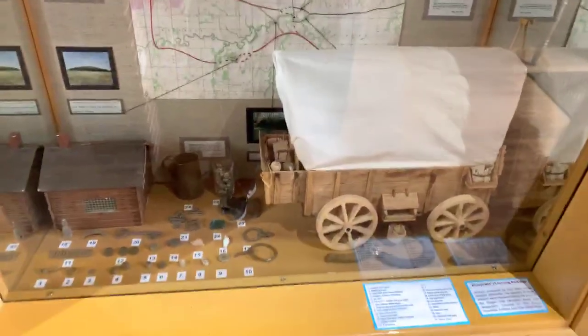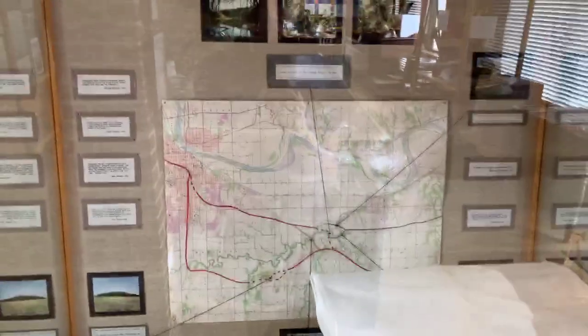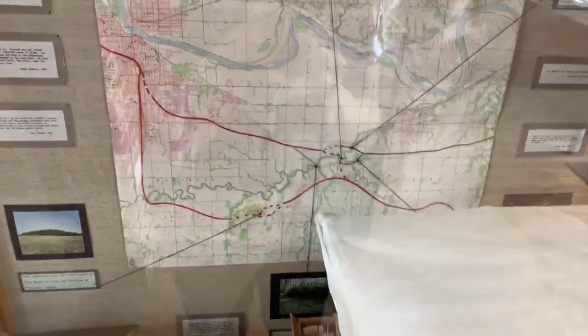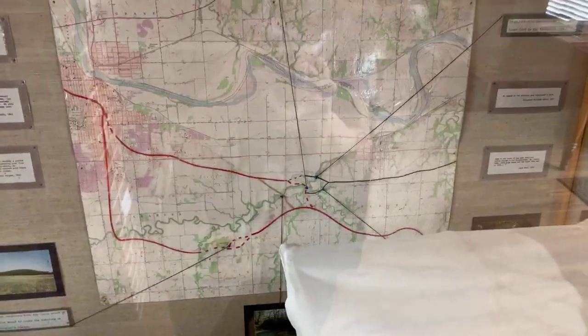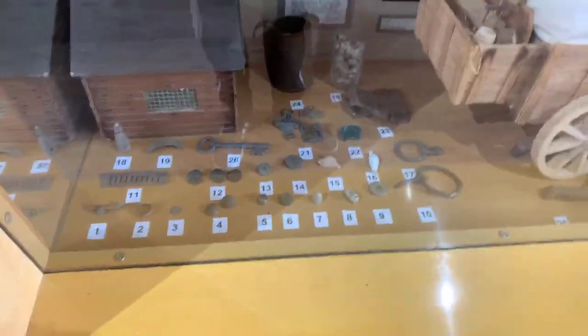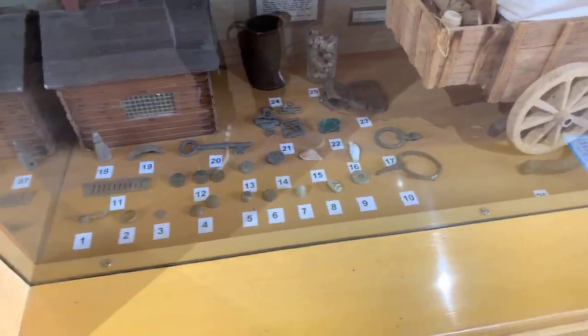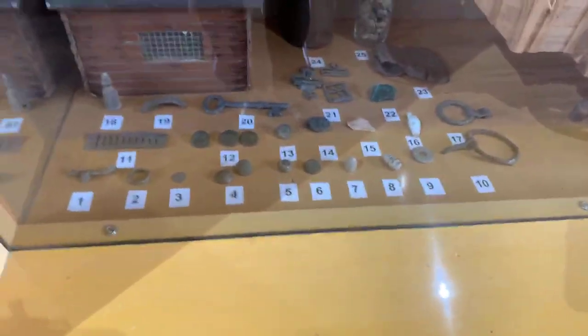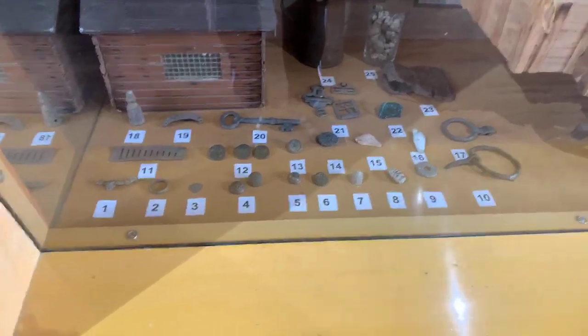This is a display case that was originally at the Watkins Museum. And it shows a map of the Blue Jacket Ford of the Oregon Trail over the Wakarusa River. You can see the map of it right there. And these items were actually dug up at that crossing by a local metal detector enthusiast, and he was nice enough to loan them to our museum, and they're on display here. So a lot of these items fell off of travelers who were crossing the ford there.